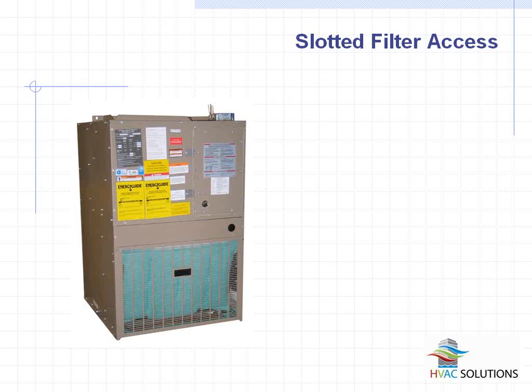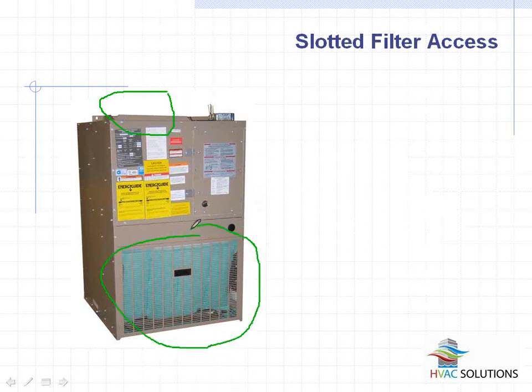The supply and the return are in the same locations. The supply is up here. That's the same. The return is underneath, although you can get a slotted return if you have a return that's open to the conditioned space. The electrical is right up here, and the gas is right up here also. So this is an exact slip-in, slip-out replacement of a Magic Pack unit.